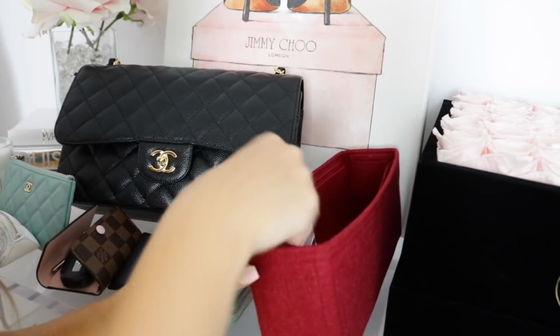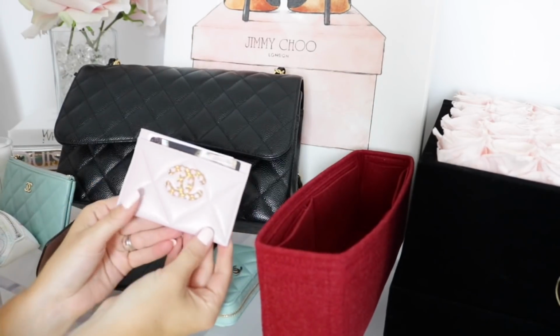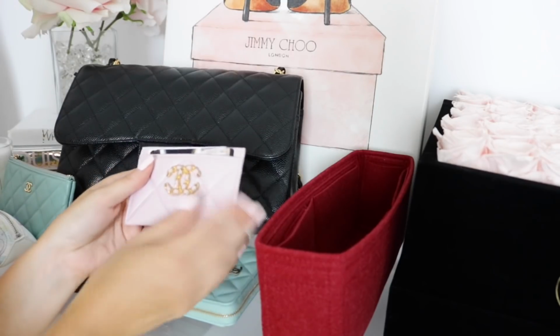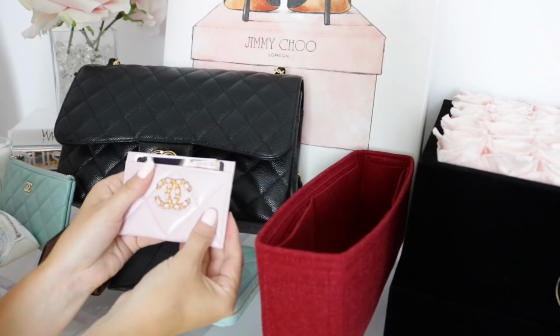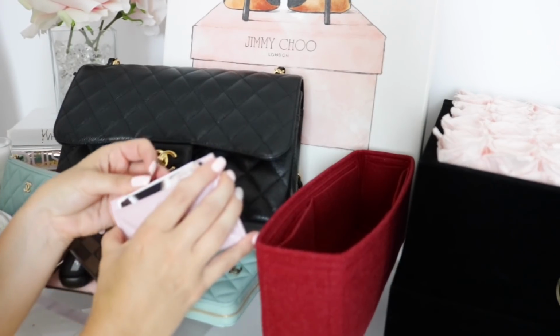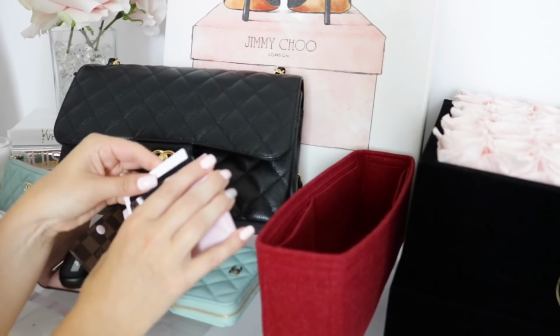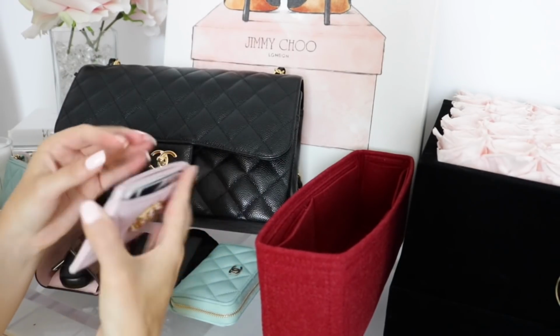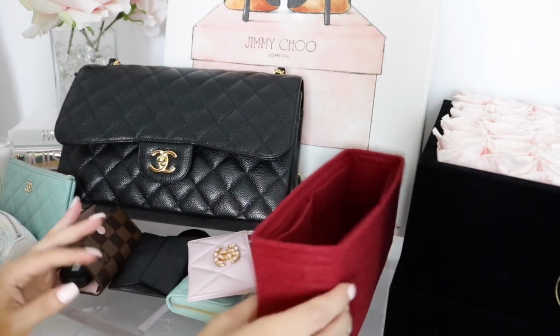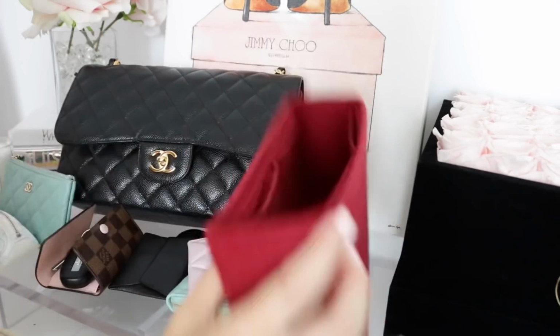And then the final thing I have is this right here. Oh, how pretty is this? This is the Chanel 19 card holder, and this is just the softest leather. This is where I keep a couple gift cards. I have, let's see, one to Saks Fifth Avenue, I have a coffee place, and then I have one to Subway on the back. So that is everything that I currently have in the Zoomoni organizer.